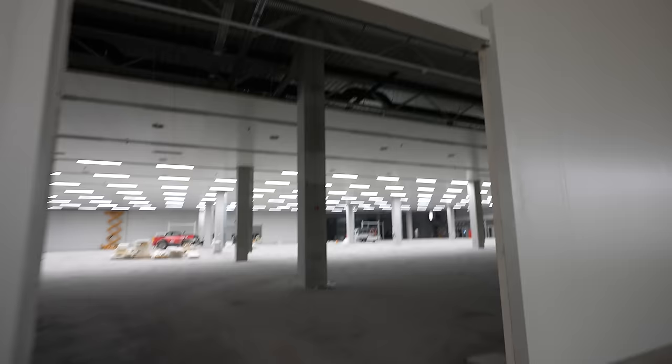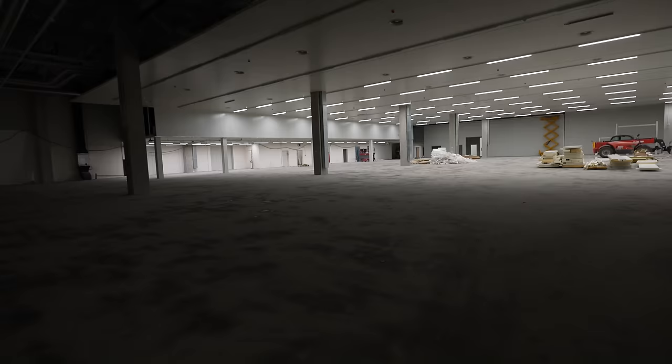Wow. So this is the lower battery assembly that we talked about. 9,000 square meters. And through the suspended ceiling here, we don't have walls yet. This is the upper battery assembly, where just the pack will be assembled. And this is the main transport line throughout the whole building, roughly 400 meters.